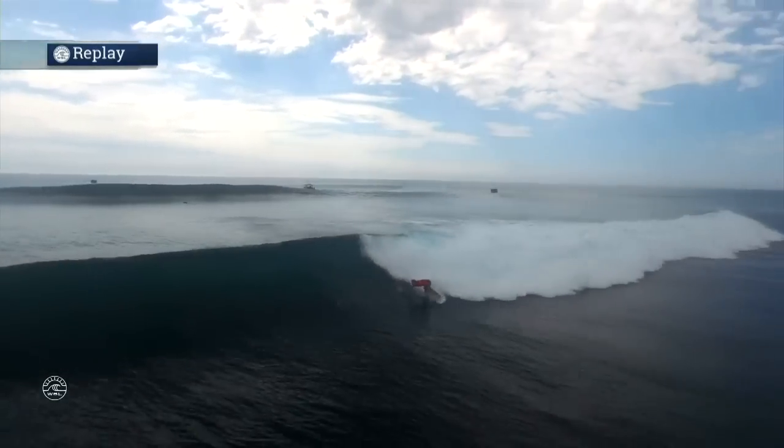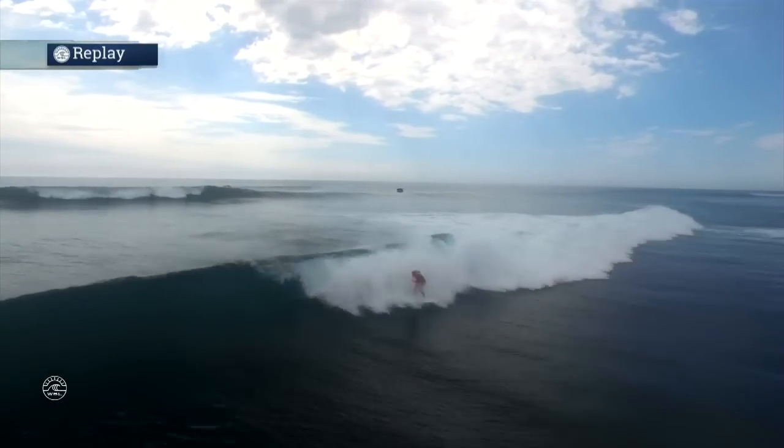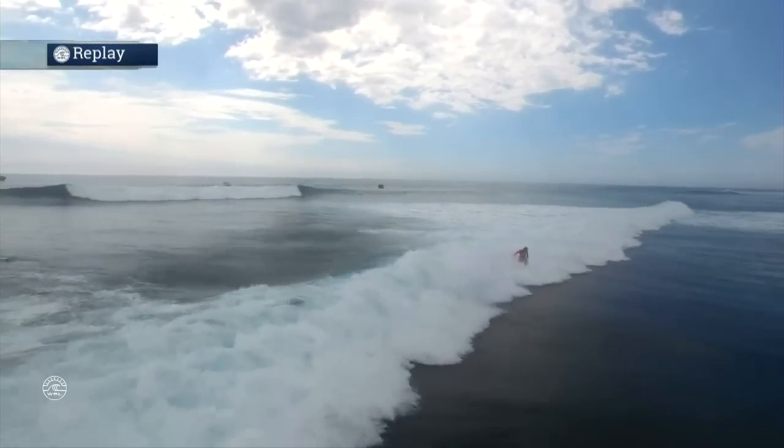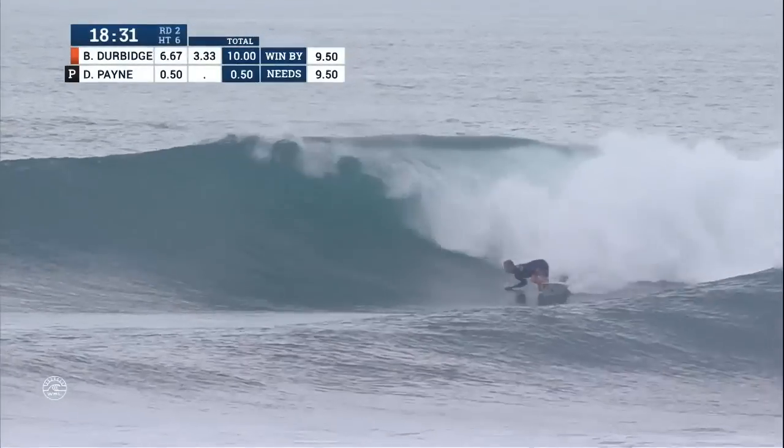Dusty's been notorious for kind of either starting quick or folding. And so if I'm Bede, I'm going to try and get a couple of scores really quick on Dusty and apply that pressure. All right, Dusty's now going to engage.